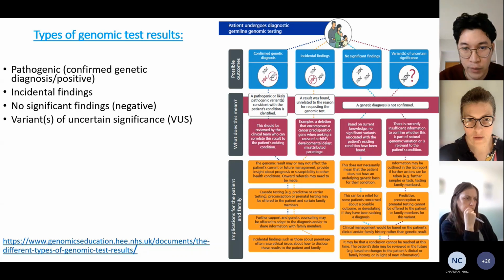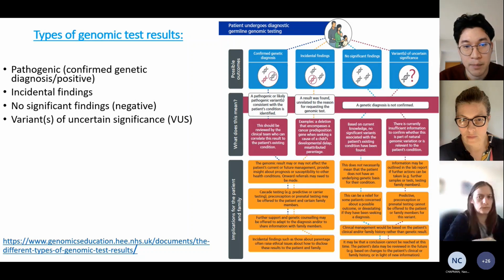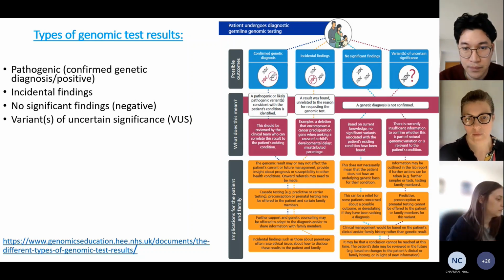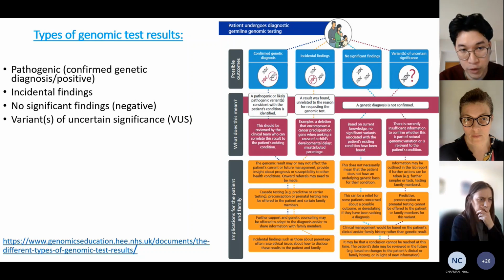Next are incidental findings, where a genetic result is available. However, it's not related to what you're trying to request. For example, a patient may be investigated for a developmental delay. However, a cancer predisposition gene has been shown in the result, and this can be reviewed again by the corresponding MDT team. That would also include a possible misattributed parentage, which is quite important to disclose during the record of discussion phase.